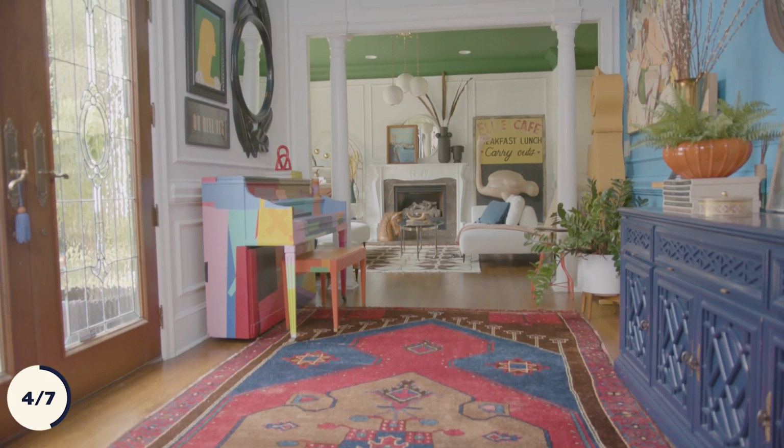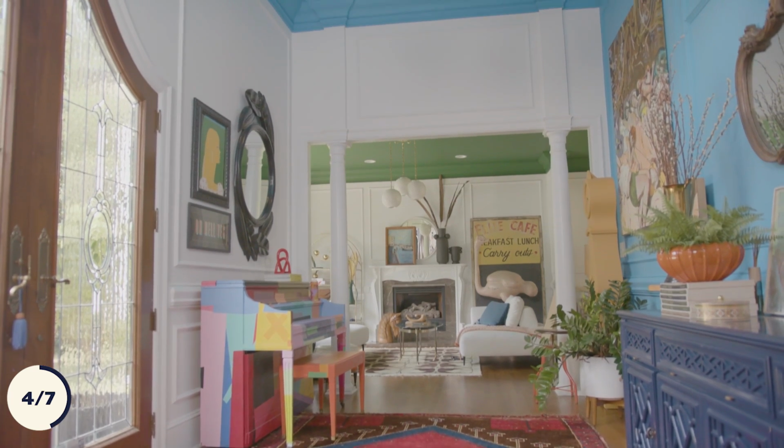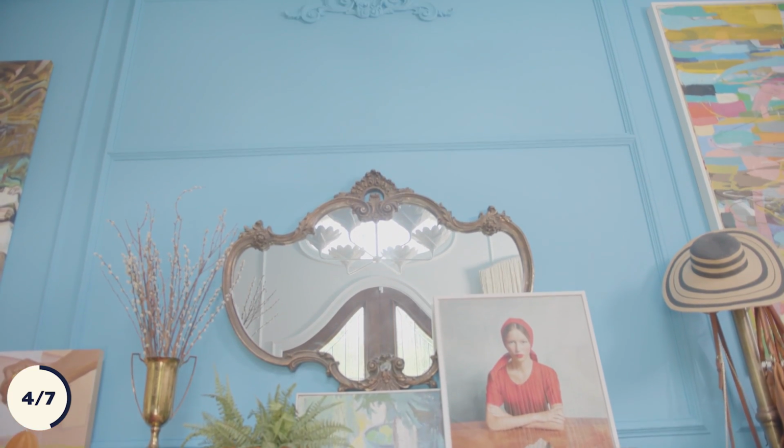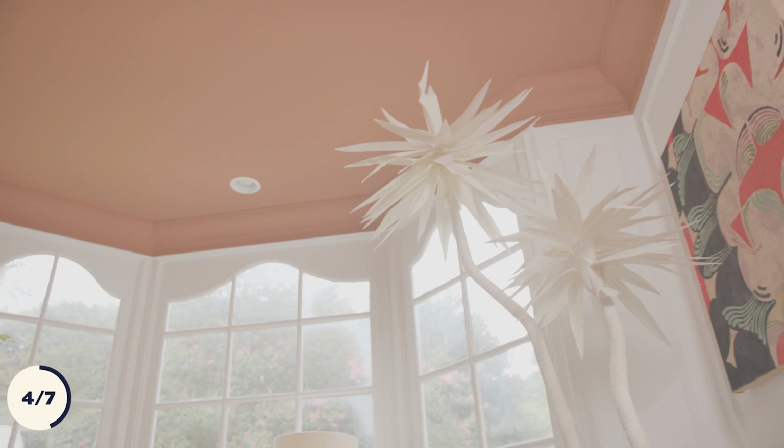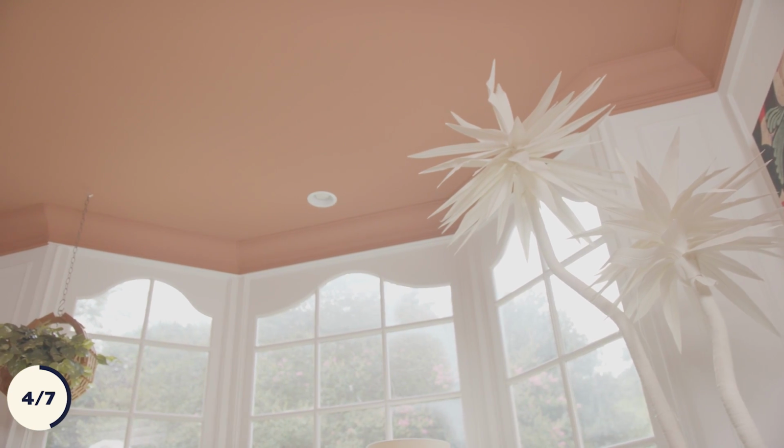So we've been here in Charlotte for 2.5 years. This house felt grand right when you walk in. It's got all this intricate molding and the fireplaces and big windows. That to me just felt like a canvas.